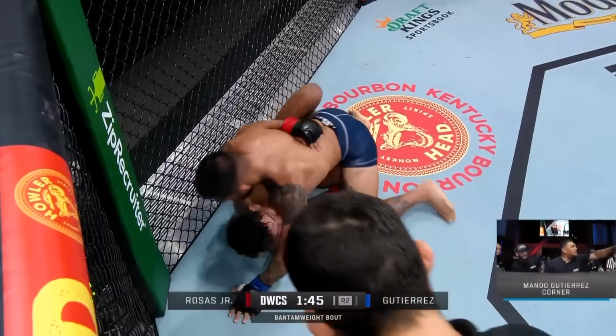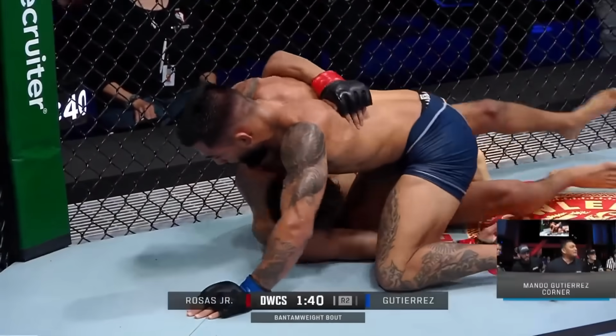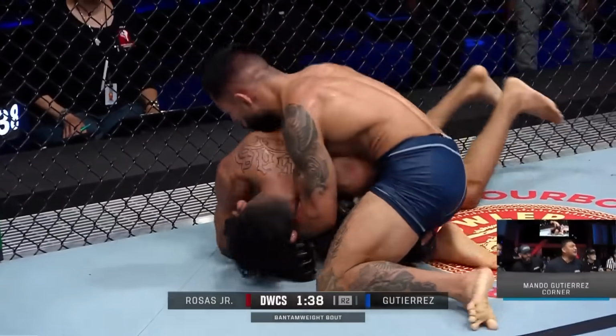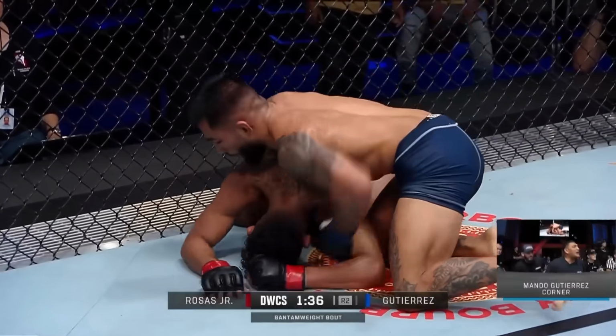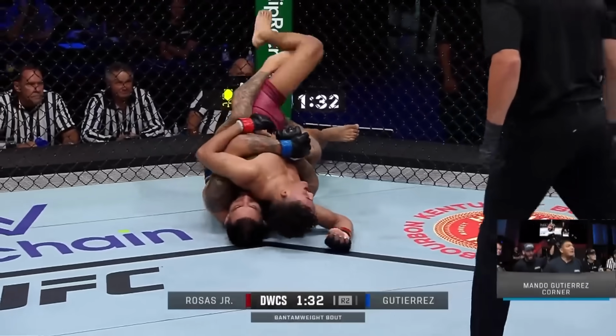Don't lose that position and do not go to your back. Striking. Don't lose that position and do not go for submission. Striking. Top position, top position. Take this round. There you go. I want this round.